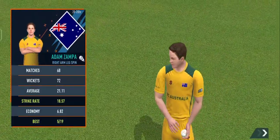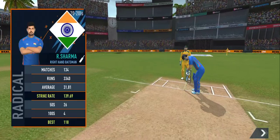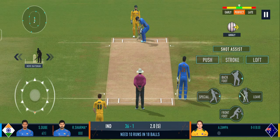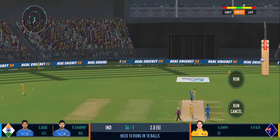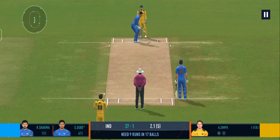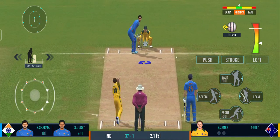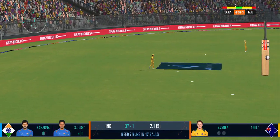Spinner brought into the attack. Well, that brings us to the end of the power play. Fielding captain can now have more fielders outside the inner circle. Good shot for a single. That's gone high. Taken by the fielder. Good catch.